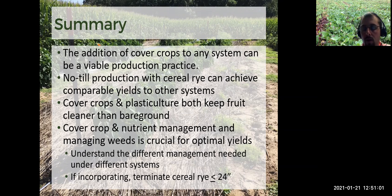Cover crops and nutrient management are crucial for optimal yields. So certainly, we need to understand some of these differences in management needed for these systems. I've addressed some of these things. If you're incorporating your cover crops, and if it's cereal rye, my thought is you need to be at or less than 24 inches is my goal for trying to terminate it. And that could be that you're just disking it down. It doesn't have to be a herbicide pass. You could mow it, do some kind of a mower that would chop up the residue very fine, and then incorporate it depending on the aggressiveness of your tillage equipment. But either way, and we've seen this in many other crops, try not to let that cereal rye get 5 feet tall and then try to incorporate it and expect to have perfect results without some other interactions there.